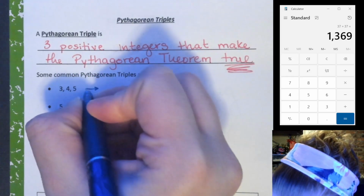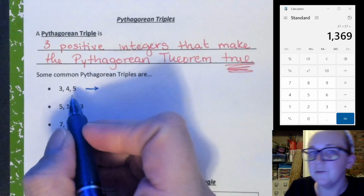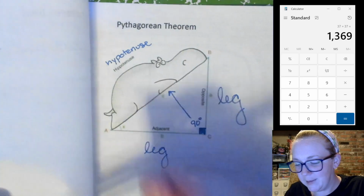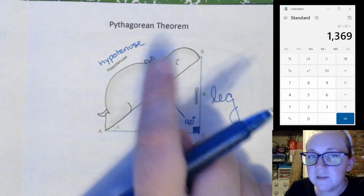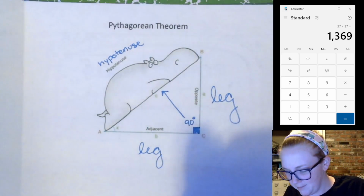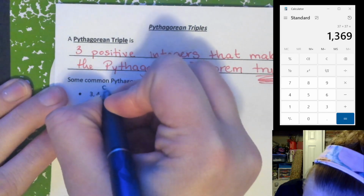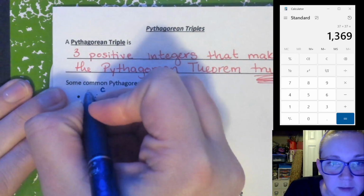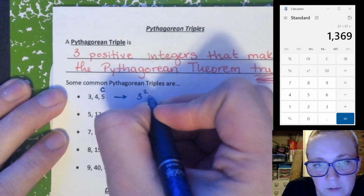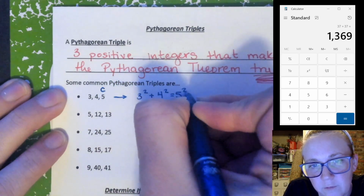So 3, 4, 5. You have to figure out which one is the C number, right? Remember what I told you all the way at the beginning? The largest side is always the C side, no matter what. So that means the 5 is going to be your C side, and the other two give us 3 squared plus 4 squared equals 5 squared.